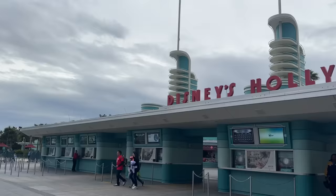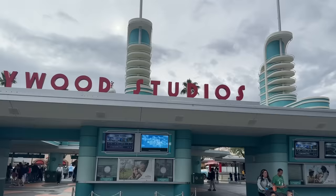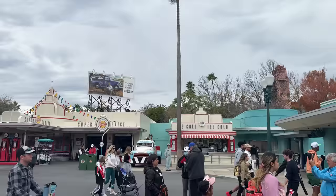This park is also very interesting to use Genie Plus in because there are so many bangers. There are a ton of e-ticket attractions here. Almost every moving vehicle ride is an e-ticket attraction.